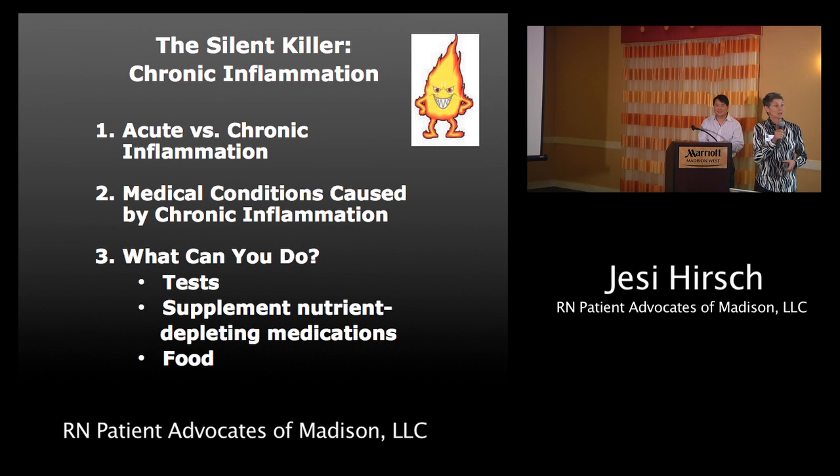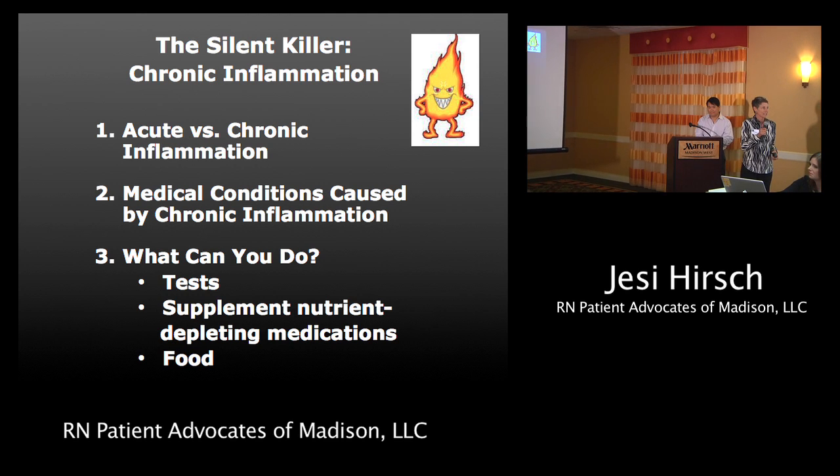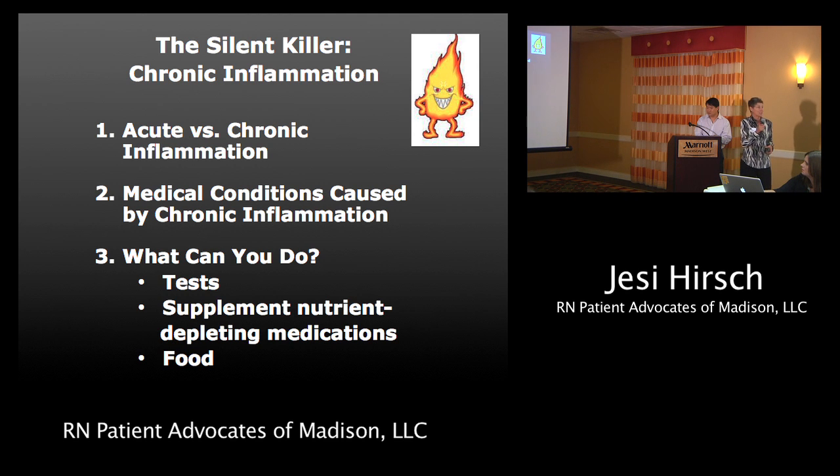This is what we're going to talk about. This is what you're going to learn about. For those of you who already know it, maybe it's just going to be a refresher. Acute versus chronic inflammation, medical conditions caused by it, and the best part is what you can do about it. There are tests that we can do, supplements, depleting medications, and anti-inflammatory foods.